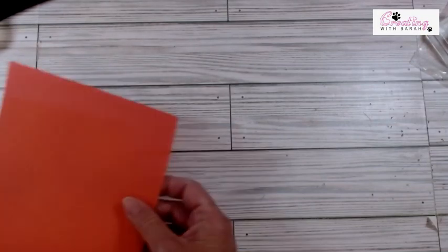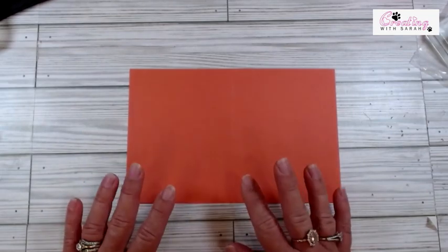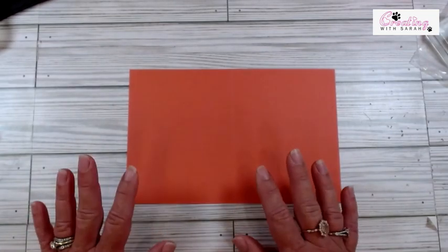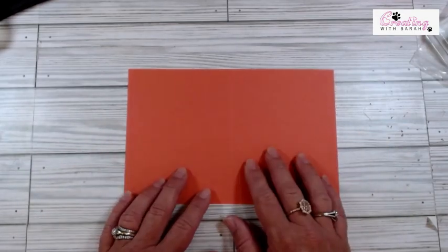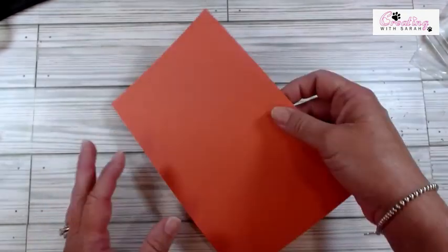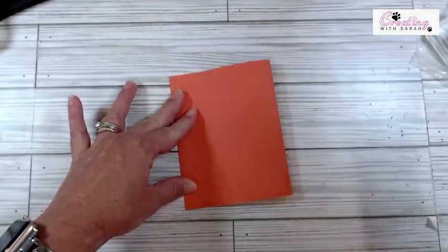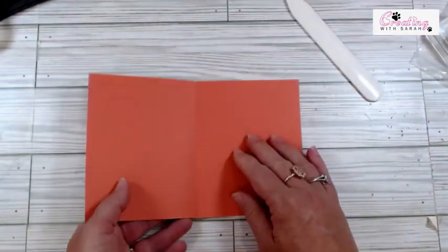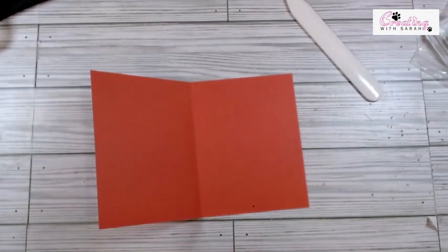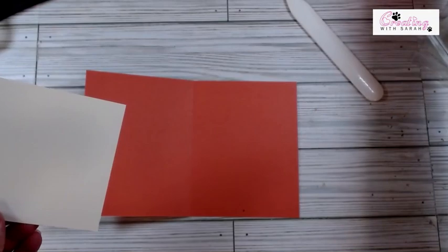So let's get started. You will need any color cardstock that matches your designer series paper. I chose Calypso Coral, which is a color I don't use very often, but it helps when it coordinates with the designer series paper to use the colors that you don't usually go to. This is 5.5 by 8.5, and I scored it at 4 1/4. So I'm going to give that a good crease. And I have a piece of Very Vanilla, and this is 4 by 5 1/4. And I'm just going to glue this on the inside.